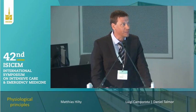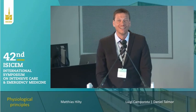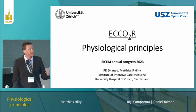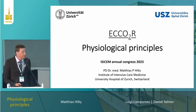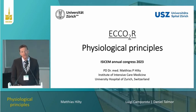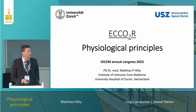Me to be able to introduce, to open this session. But be assured, the subsequent talks would certainly be much more interesting. We are now just going through a few of those principles that are behind our possibility to remove CO2 from the blood.